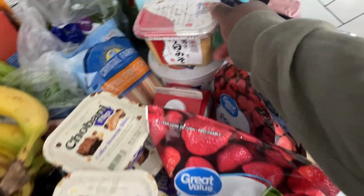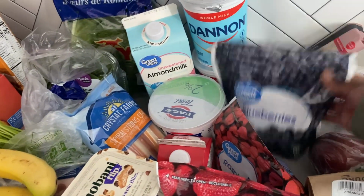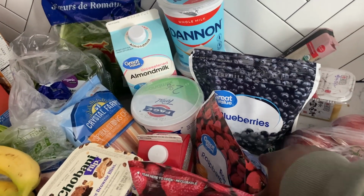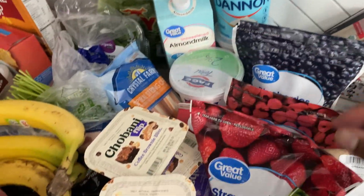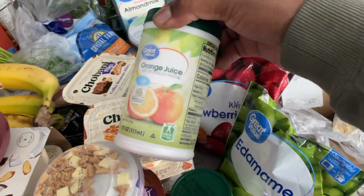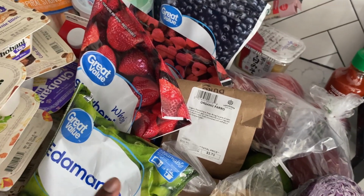Let's move on to our Walmart. I'll go to the frozen first. Frozen blueberries, because when I make my Skinny Taste roll-up meal, I use the frozen blueberries. Same with the raspberries and the strawberries. I also got frozen juice concentrate, 1 apple, 1 orange, edamame. I need shelled edamame, so I'll be doing some work.